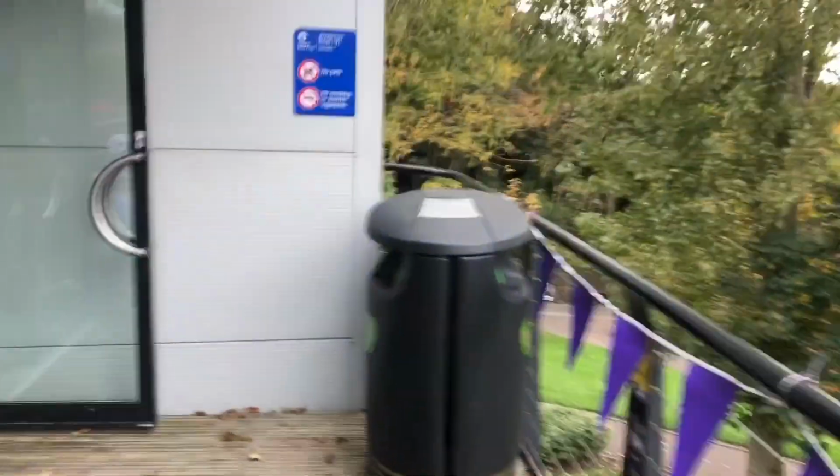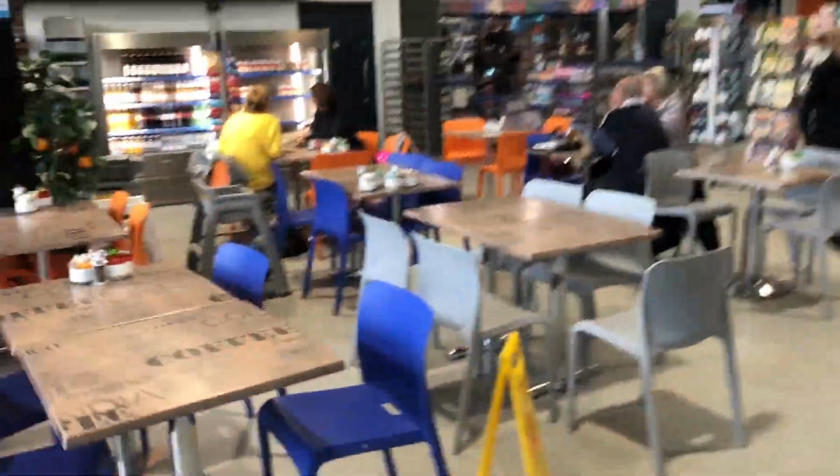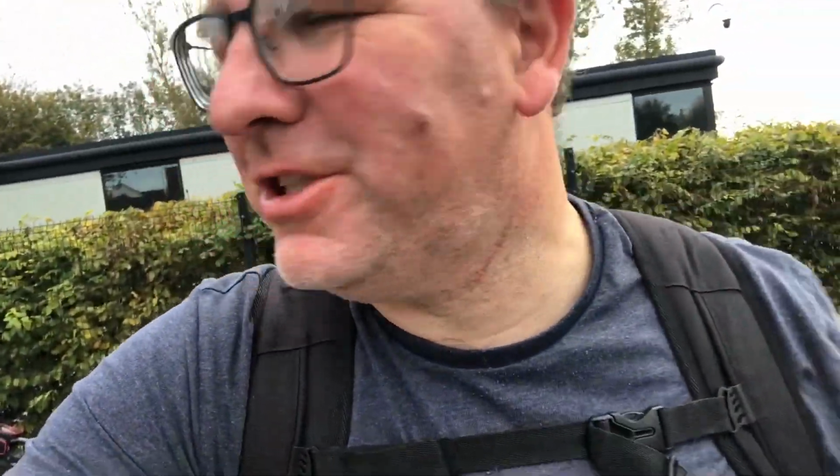The cafe is this way. Let's hope it's nicely stocked. The cafe was quite good actually. We had a little pizza there and a cup of tea and whatnot, but we must get on now to get to Acton Bridge. So let's head back to the canal.